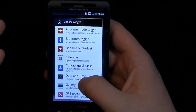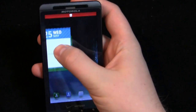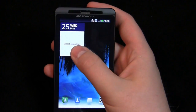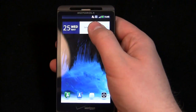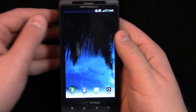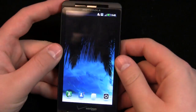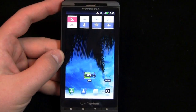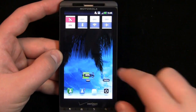For example, we did date and time. Let's do calendar. And bring up here, let's do that. And you can see 25 Wednesday, May, and I can bring it to that size if I want to, and make it whatever size that I want it to be. So just a lot of customization, and I like that ability to do that on Motorola Blur. So it's one benefit. Say what you will about Motoblur, even in the new form you may not like it, but at least that's a benefit.